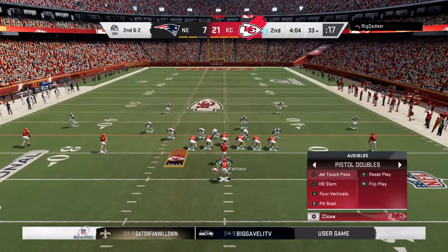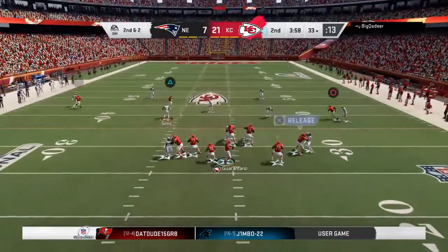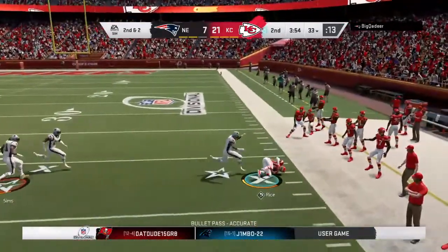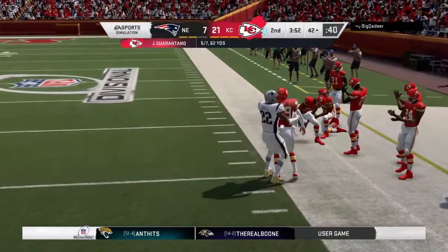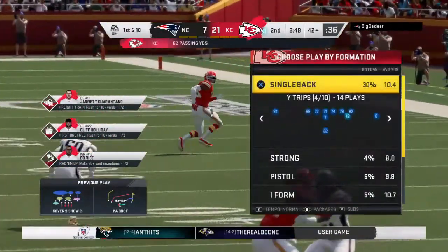Here we go. Run the money. Off the play fake, he'll look to throw. They'll be caught by Rice. And he's got another first down as the tackle's going to be made at the Patriots 42.